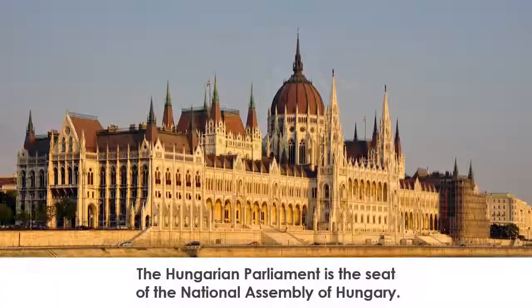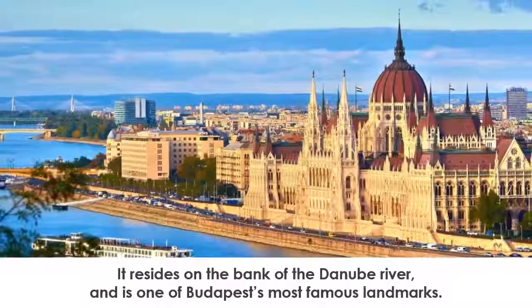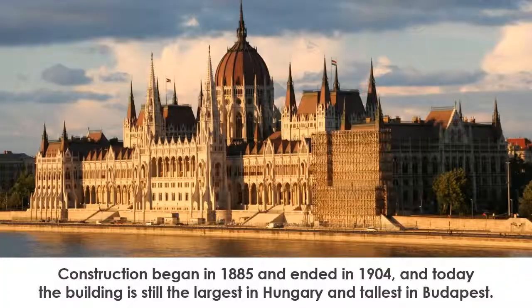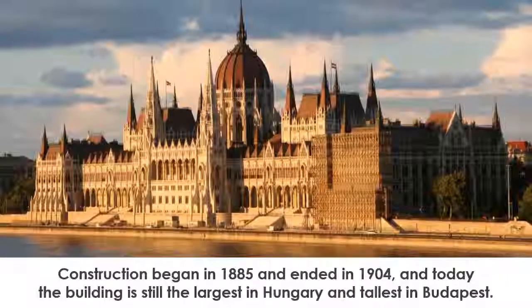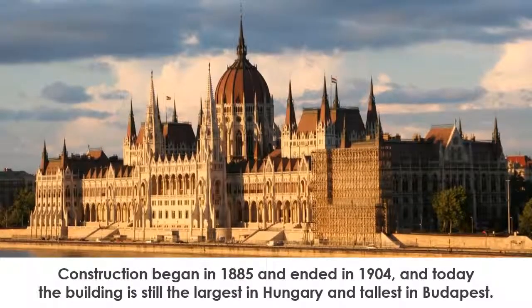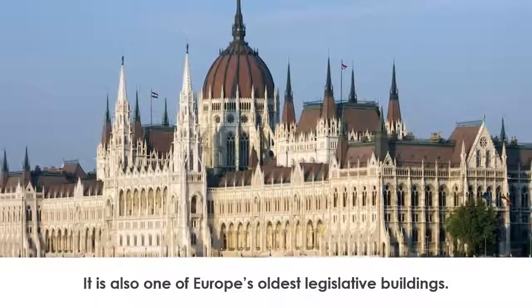The Hungarian Parliament is the seat of the National Assembly of Hungary. It resides on the bank of the Danube River and is one of Budapest's most famous landmarks. Construction began in 1885 and ended in 1904, and today the building is still the largest in Hungary and the tallest in Budapest. It is also one of Europe's oldest legislative buildings.